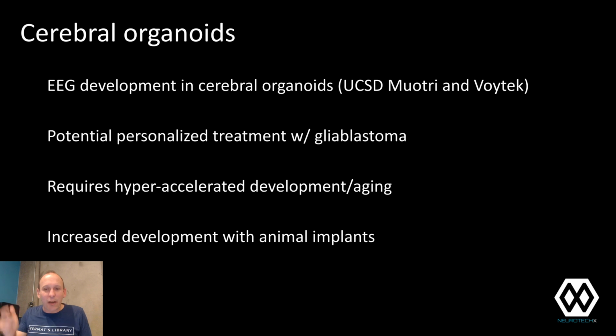So this is just some quick notes without pretty pictures. In terms of the cerebral organoids, this is like growing brains from stem cells. UCSD has been doing this for about 5 years. The first cerebral organoid paper was 2012 in Vienna, but Mutri runs the stem cell program at UCSD and has been doing, I think, the best work on this. Bradley Wojtek, who did his grad school at Berkeley and then was a postdoc in Adam Ghazali's lab, did the EEG analysis so that these organoids start to develop brain rhythms, which is really remarkable.